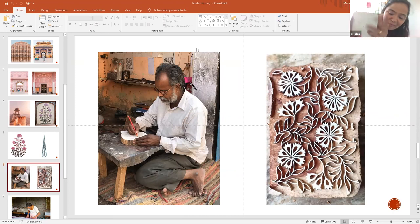So this is how it looks when it is drawn on the wood block. This is basically chalk powder and gum that they put over a piece of wood, and then they have the design transferred. And we use nails and chisels to get these kinds. And this is how it finally looks.